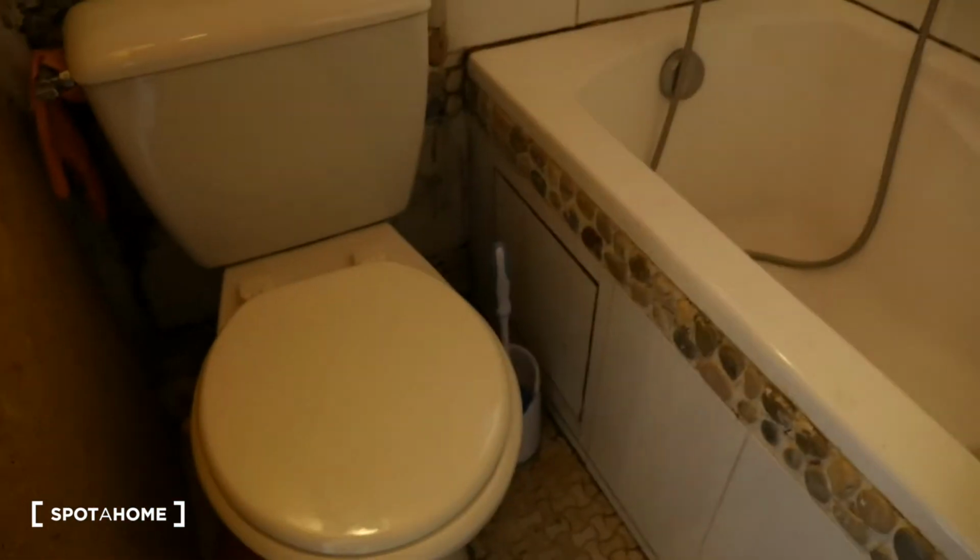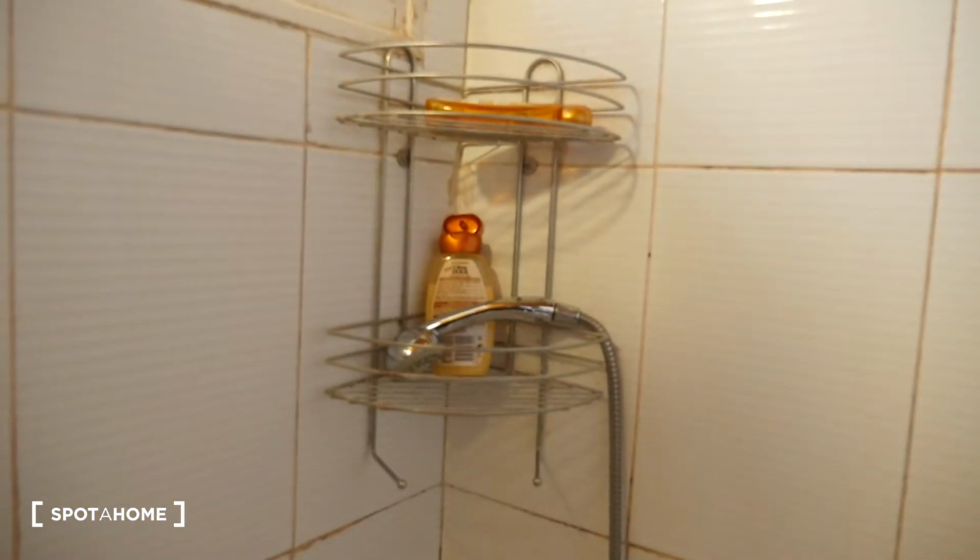the toilet and bathroom. So that's a kind of a small bathtub, and you have this shower, you have a washing machine in here, and the sink, and a mirror right in here. So that's it. By now you have seen the entire apartment.